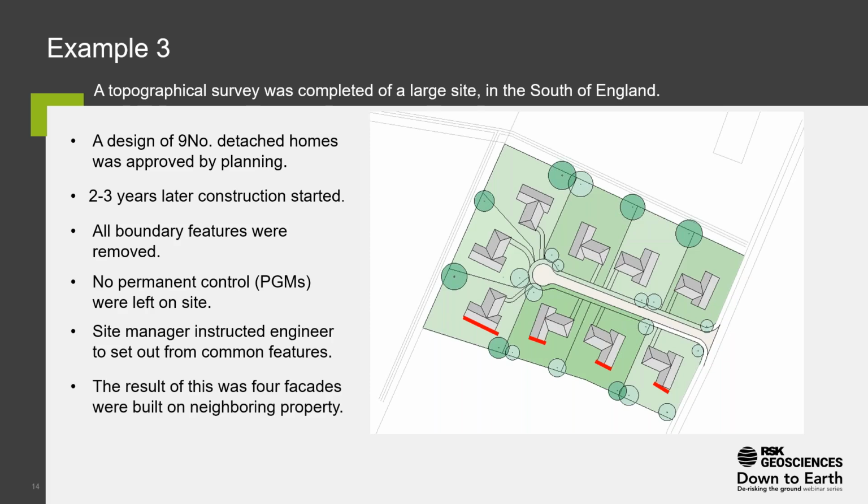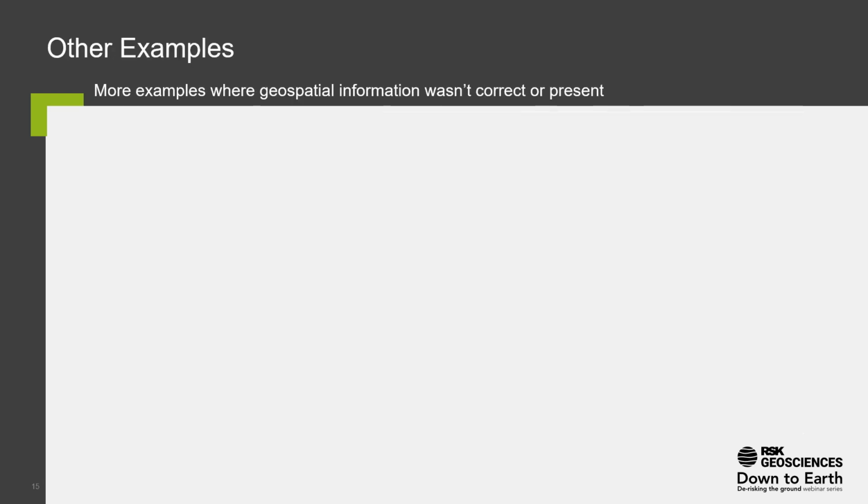I didn't find out the full history of this site. I don't know whether the client managed to pay the ransom price for the land, or they had to demolish these buildings and have them rebuilt. But either way, we can assume it was a very costly exercise for the construction company.